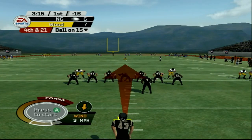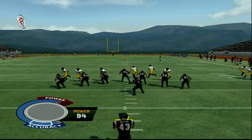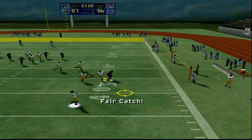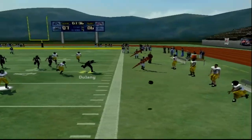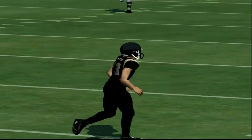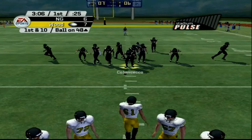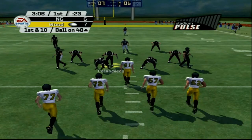No surprise here as they prepare to punt it away. Number 43 punts it, and he didn't kick that ball well at all. Number 26 calls for the fair catch. And now we'll see the offense come out onto the field for their next possession. They'll look to capitalize on the good field position here.